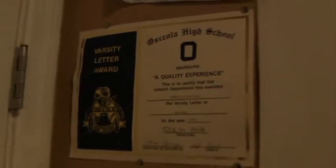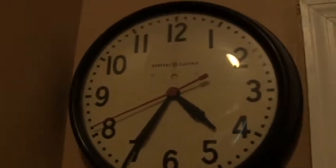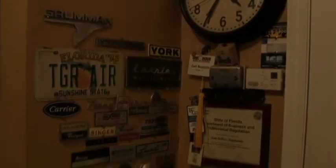Here's some Logan artwork. Logan's an artist. What is this thing? Oh, it's Jennifer's varsity letter. Pretty cool. Here's an old GE clock that I pulled out of somebody's attic one time. Oh, and this is my air conditioning corner.